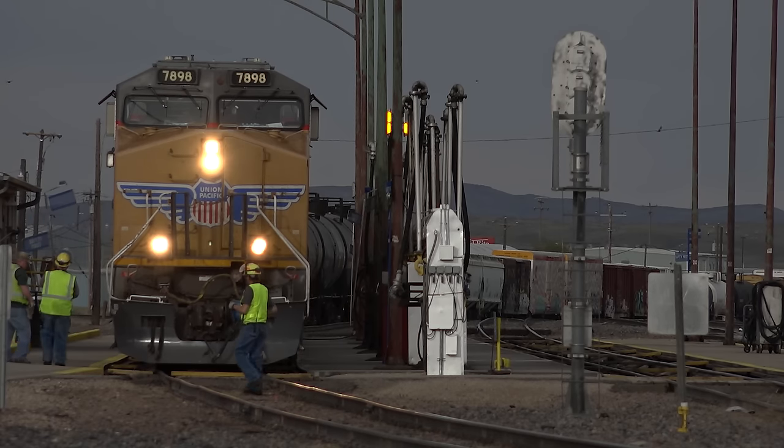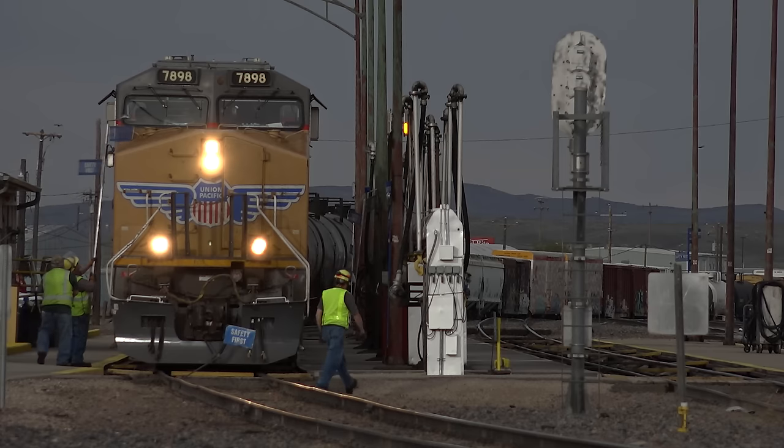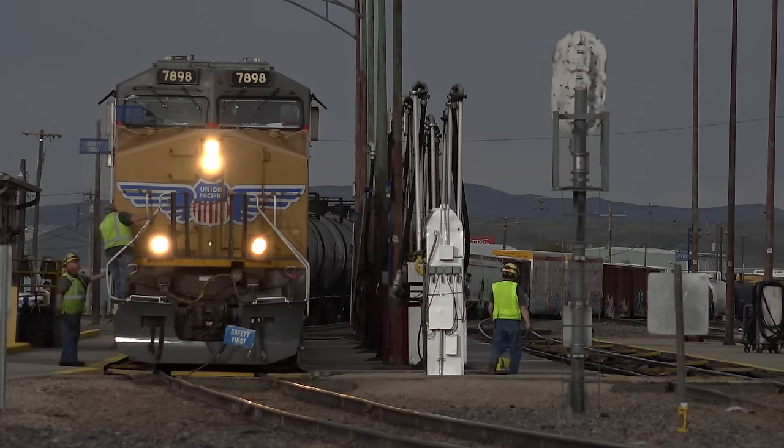Strobe lights near the platforms are activated to warn approaching trains when fueling personnel are present, and the usual blue flags are hung from locomotives during the process.